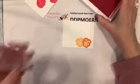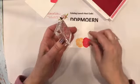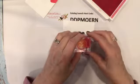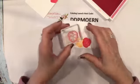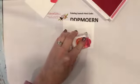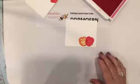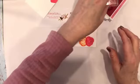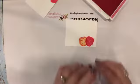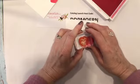It might be a little bright, but we'll see. Okay, so I'm going to cover that again. And I'm going to stamp this one. Like that. Yeah, I missed the edge a little bit. I'll try going over, see what happens. Yeah, it's okay.